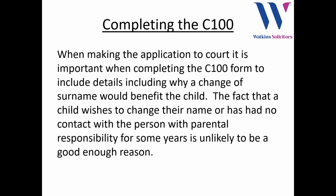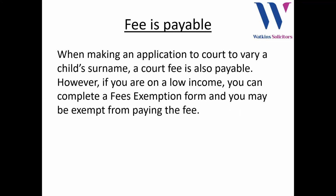Now, when making the application to court, it is important when completing the C100 form to include details of why a change of surname would benefit the child. The fact that a child wishes to change their name or has had no contact with the person with parental responsibility for some years is unlikely to be a good enough reason. When making an application to court to change or vary a child's surname, a court fee is also payable. However, if you're on a low income, you can complete what is known as a fees exemption form, and you may be exempt from paying the fee.